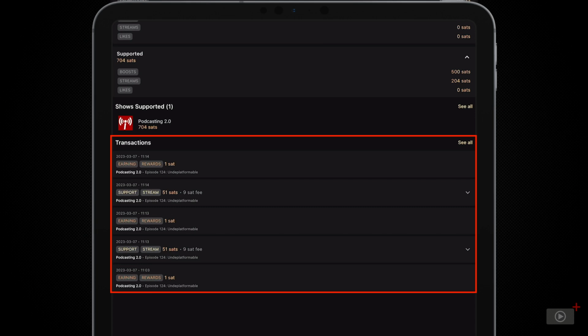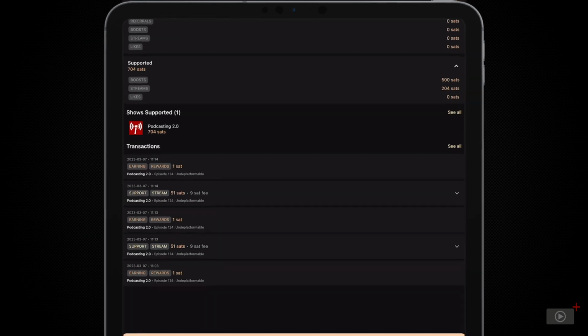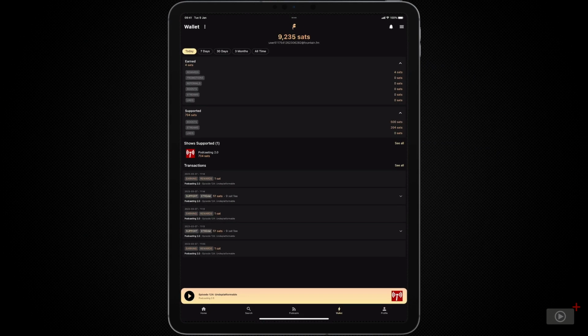If I were to click on See All, I'd see that boost as well. So a fantastic way to support your favorite podcasts. If they're not included within the value for value mechanism, they can easily claim their rewards. There is some information in the Fountain app about doing that.